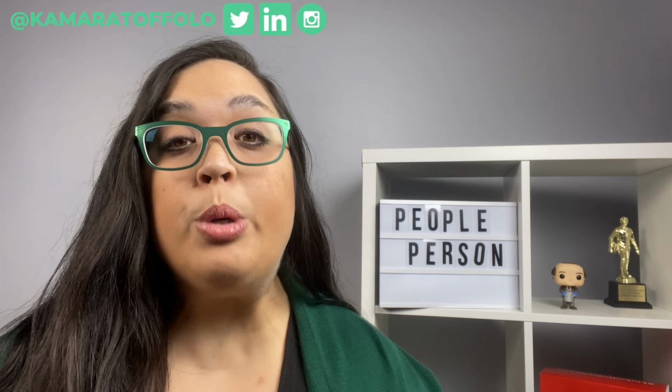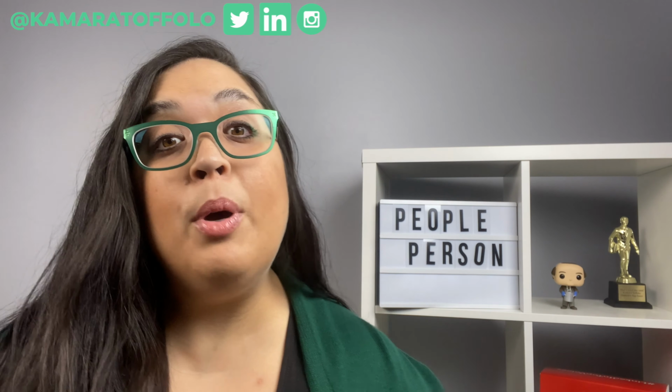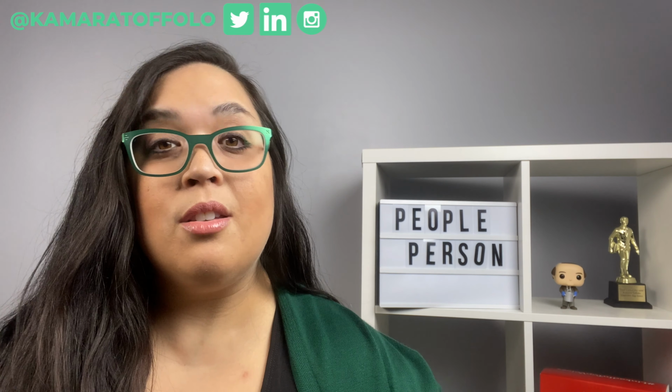HR balances the needs of business with the needs of people, and that is no easy feat. Make sure that you're doing your work justice on your resume, showing how much you care and how much you think creatively and strategically about how to make the workplace, your workplace, a better place to work for all.